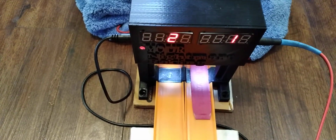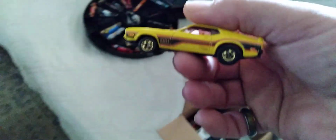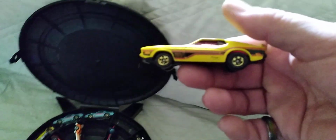It's been making runs between 2113 and 2120, and that's a cold run. I've done nothing to this car. I basically just set up the track. I thought, I'll see how much is left on my SD card, and there's a little bit. Yeah, 2107. That is top tier stuff.